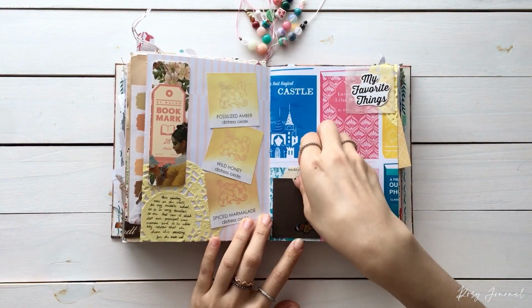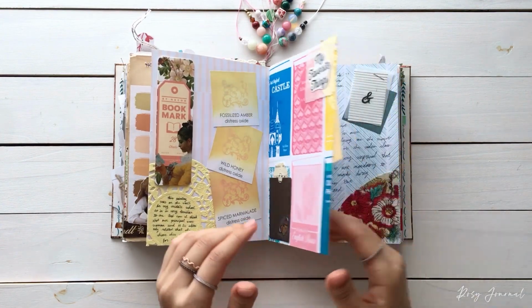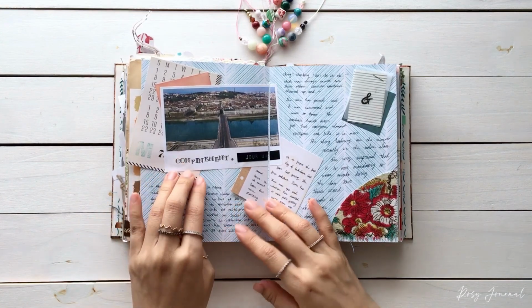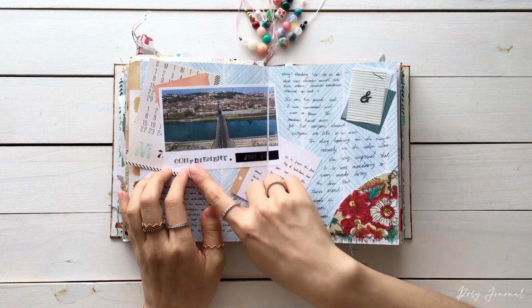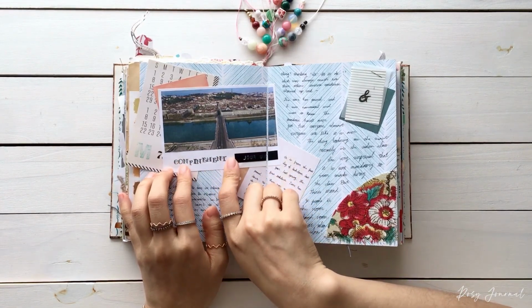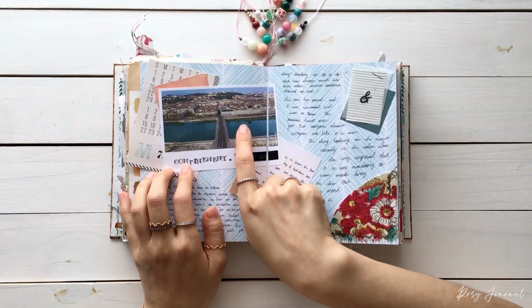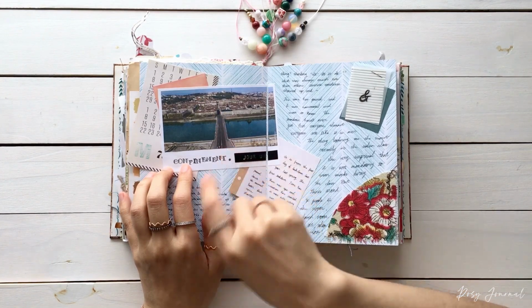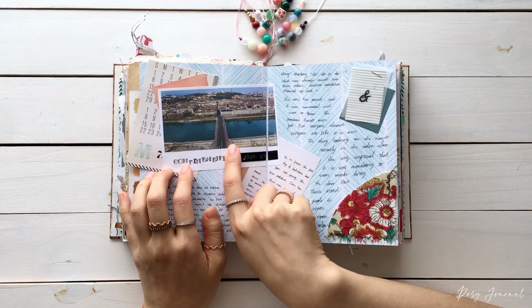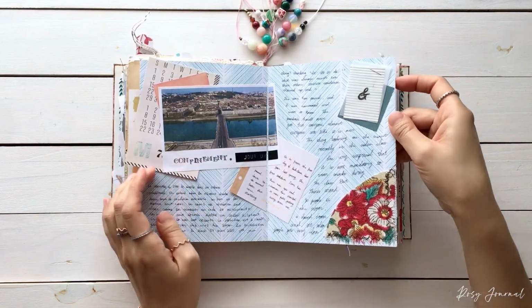This is a tiny little pocket with a tiny tag. I found this photo from a city magazine. This is Lyon on the first day of lockdown. I can't believe it has been already 2 years. This is the center of Lyon, one of the busiest areas, always full of cars and people. But as you can see in the photo, it is totally empty. So yeah, that's what I journaled about on the page.